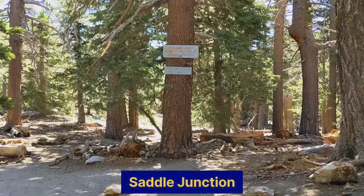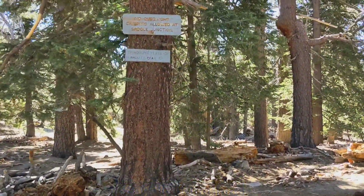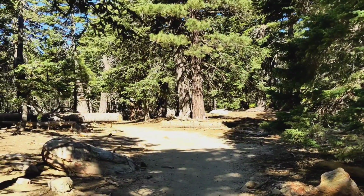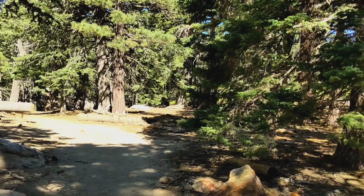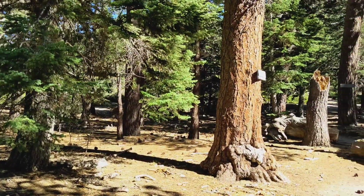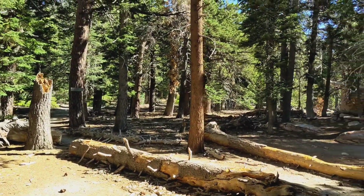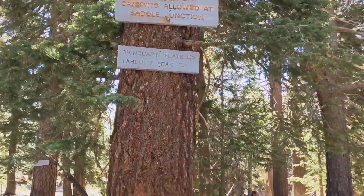All right, arrived here at the Saddle Junction. Which is about halfway, 2 plus 2.2 miles. I think I have done about 6,000 plus steps so far, and probably 1,500 feet of elevation gain. So literally halfway.